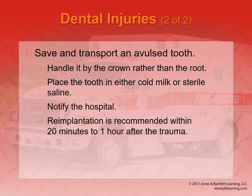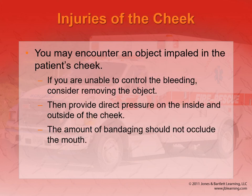Notify the hospital. Re-implantation recommended, pretty quickly, though, okay? So if you have an avulsed tooth and you're going to put that in some milk or some water or something, cool. But this is like an emergency. Like, we've got to get this guy to someone working on him right now.